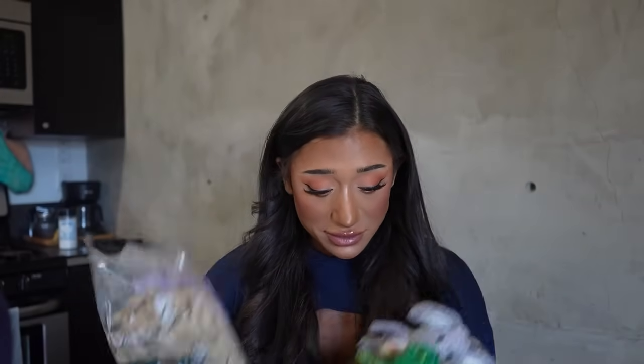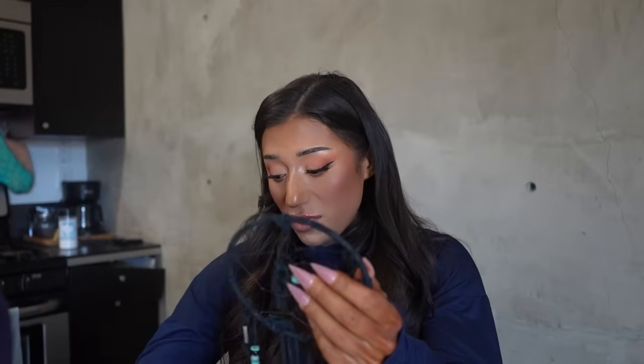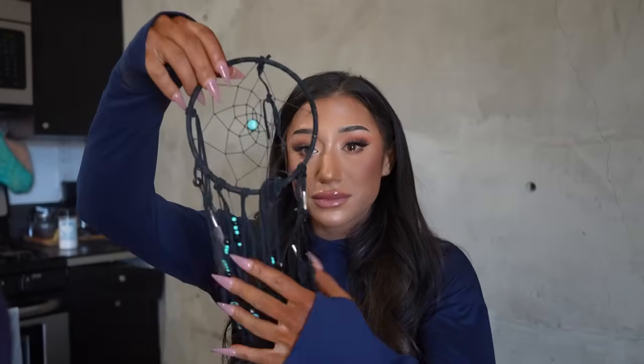They got little toys and they got treats. There's a handmade dream catcher. That one fell off though. Oh my God. It's different. It's just so sweet and so thoughtful. I can't open it now.